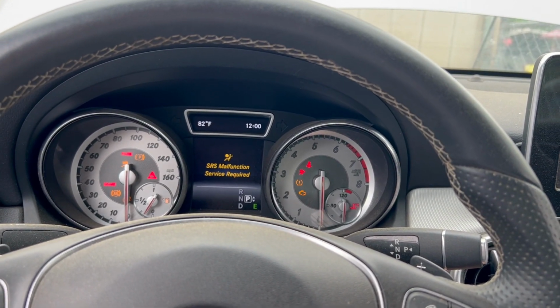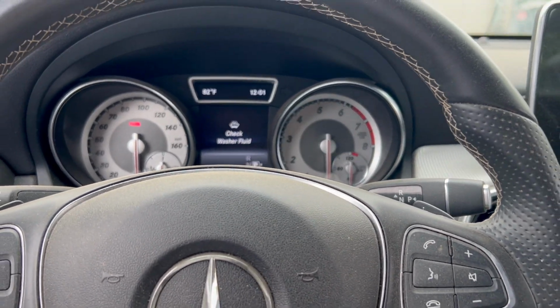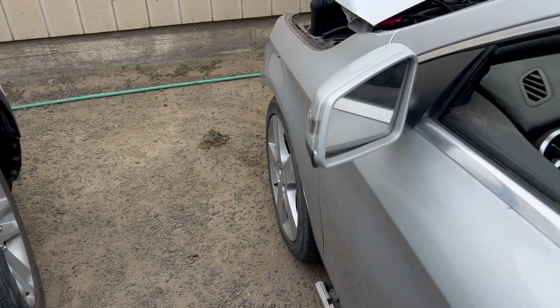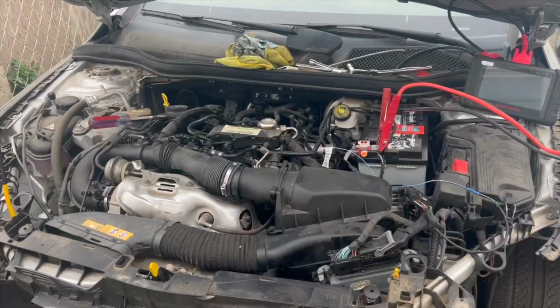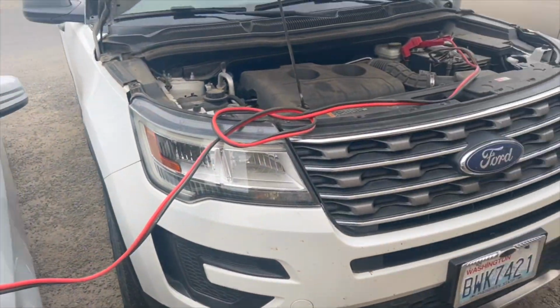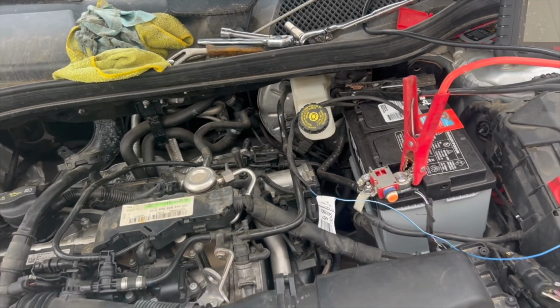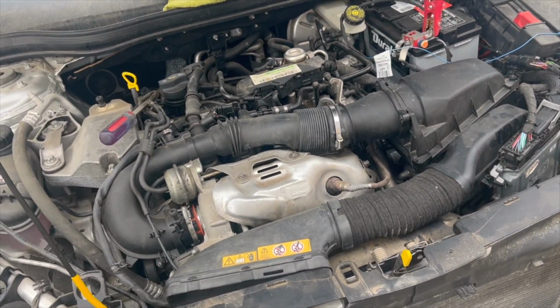It doesn't crank over at all. And they're like, well, you try jump starting it and try it again. So that's what I'm gonna do right now. I'm gonna jump start the battery even though it's new, and see what happens. So I went ahead and already, I'm gonna let it charge for a bit, and we'll come back and we'll see if it starts.